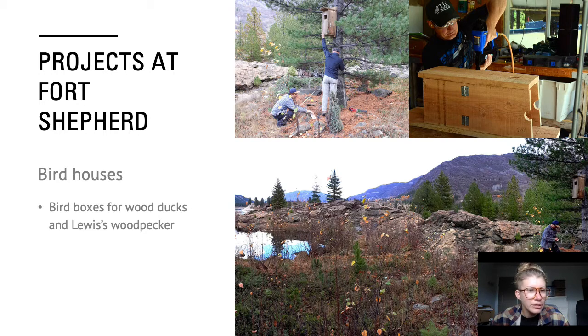However, I just learned this spring at one of Kootenay Conservation Program's stewardship series that Lewis's woodpeckers don't really like to go in the bird boxes. They actually prefer the big wooden hydro poles on the hydro right-of-ways, which we have quite a few running through Fort Shepherd, so maybe they're taking advantage there instead. But these bird boxes help give some habitat opportunities for the birds at Fort Shepherd since, as I was saying in my last slide, some of these wildlife trees aren't ready yet for them to come home.